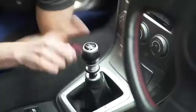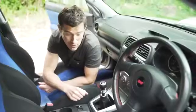All these cars, you'll probably notice, manual. No flappy pedals here, my friend. Now the STI version has a 6-speed manual, whereas the WRX only got a 5-speed manual.